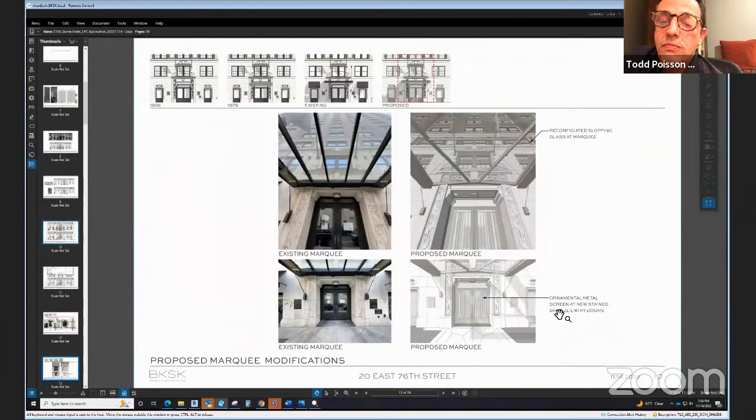Next page. So this is the marquee. We'd like to tinker with the marquee in a way to expose that beautiful stonework that Harry reminded us of earlier. Right now, the photograph on the left, the timeline is on top. In 1926 there was no canopy, no marquee blocking the stonework. In the 70s there was a canopy with posts down to the sidewalk. The existing condition approved in 2010 was this marquee that attaches itself to the stonework. What we'd like to do is just tinker with the glass, reconfigure the sloping glass and the marquee with fewer mullions, so you could simply see the stonework better. And you can see that in the renderings on the right, with the proposed stained bronze center doors with an ornamental metal screen in front of the glass of the two doors. Next.